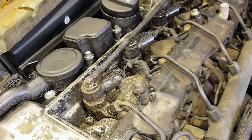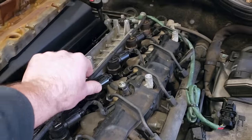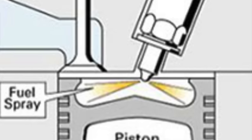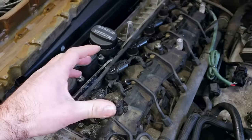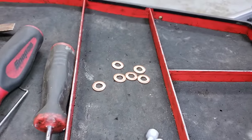For those of you not too familiar, we have six electronically controlled fuel injectors. They fit into a bore in the cylinder head and spray fuel directly into the combustion chamber. So we do have direct injection. Now, there needs to be a way to seal the air fuel mixture and all that compression into the cylinder so it doesn't get all over the place like this. And with Mercedes, with this particular injector, we're using one of these.